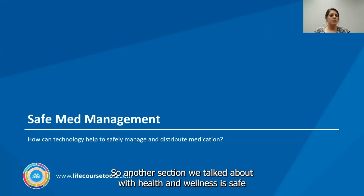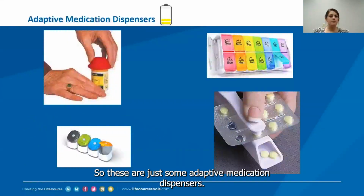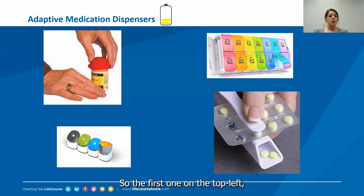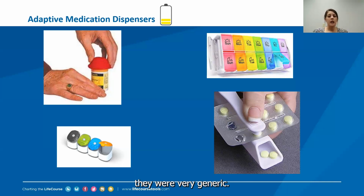All right. So another section we talked about with health and wellness is safe med management. So how can technology help us safely manage and distribute medication? So these are just some adaptive medication dispensers. So the first one in the top left, and I didn't put names on any of these because they were very generic. So this one is just like a grip opener. So you just stick it on the top. It helps, because I know sometimes with those pill bottles, it can be hard to grip onto that. So that's just an aid that helps grip.